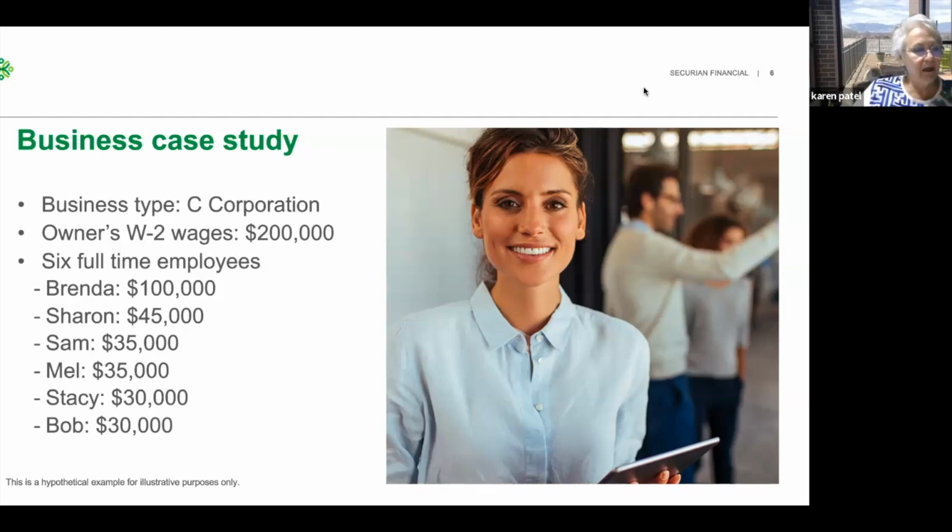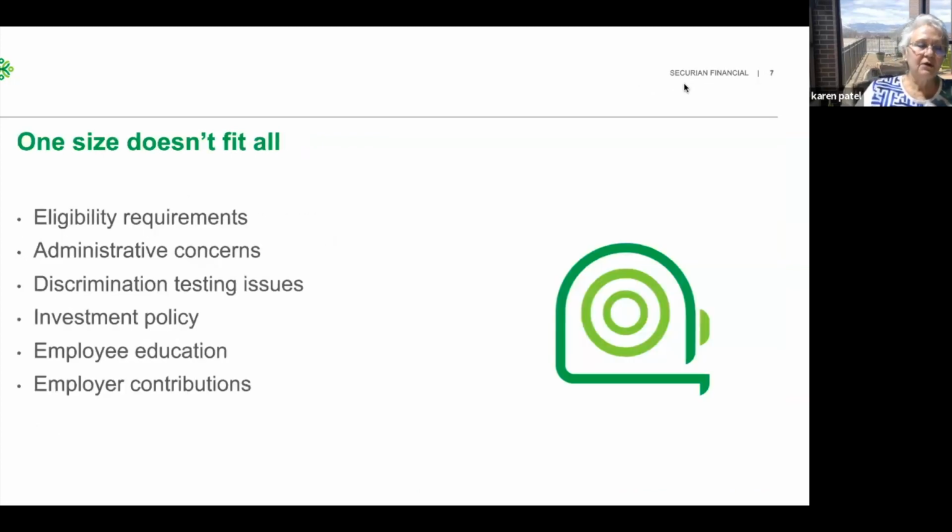So the biggest thing with any sort of retirement plan is that one size does not fit all. There are different eligibility requirements. In some cases, there are no eligibility requirements. Then there are administrative concerns. Who as an entrepreneur wants to have more paperwork and forms to fill out? In some cases, there are discrimination testing issues, and that is strictly with the 401k. Also, your investment policy as a business and how that relates to your retirement plan.